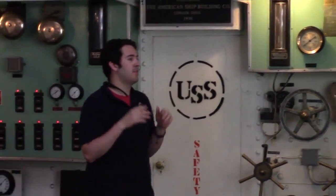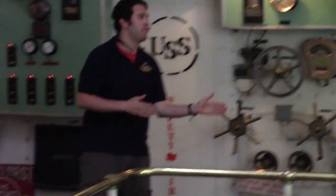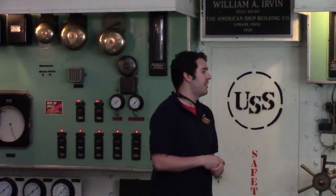Coal bunker that's on top of our boat deck. It'll cater 300 tons of coal. It's about 10 days' work for the Irvin in particular. Now that coal would be automatically fed down beneath our two big boilers right on the other side of this door. The boilers pushed out steam at around 700 psi, around 400 degrees Fahrenheit.